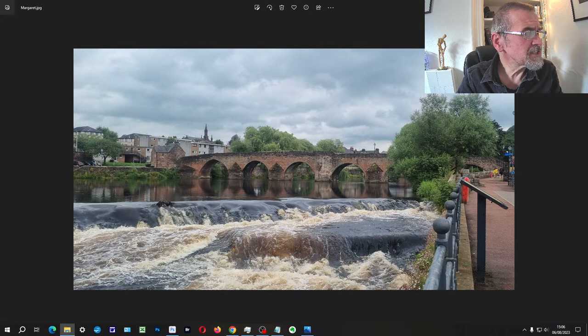Now, Margaret did put the picture up and then hadn't really said anything about it. So I asked her, and then she said a bit more, but all she's really said is, it's a favourite spot of mine, any feedback would be appreciated.